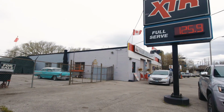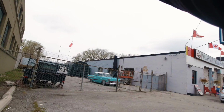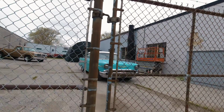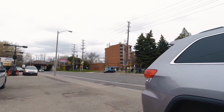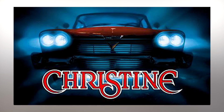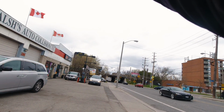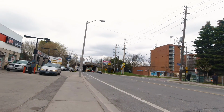Oh, look at that car. That's a cool car. That blue car behind the jail. It reminds me of the movie Christine. I just want to shoot it like that. That movie Christine where the car goes crazy, from the 80s, I think. The car goes crazy and shoots and runs over everybody. It reminds me of that. It looks like that kind of car.